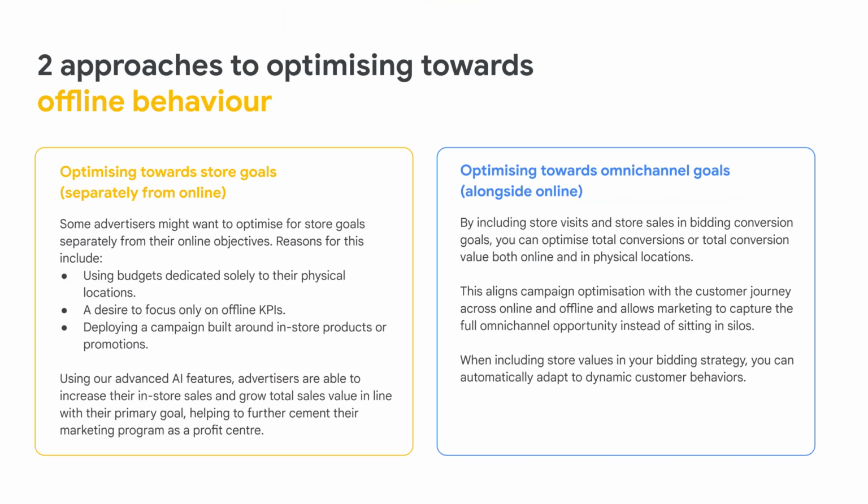The first is to optimize towards store goals, separate from online, which is allocation of budgets solely to physical locations and a focus on only offline KPIs with a specific campaign targeting in-store products or promotions. The second approach is to optimize with an omnichannel approach, including store visits and sales into total conversion values. This means you adapt to dynamic customer behaviors across both online and offline.